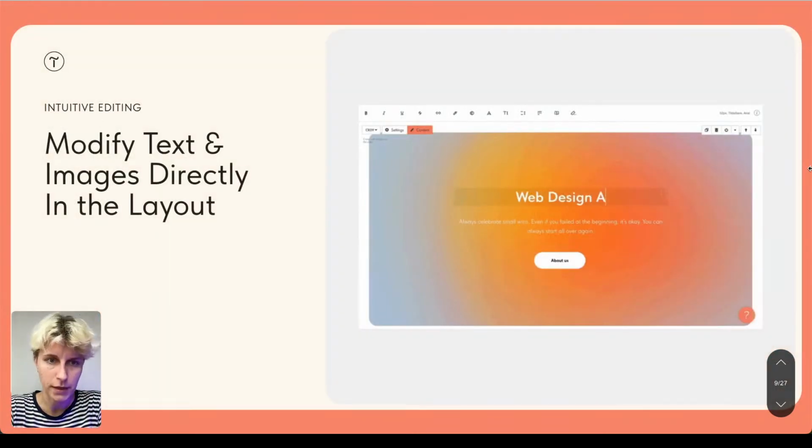It's already there. In order to personalize those blocks, you can simply modify text and images directly in the layout. All the same goes for buttons. And then some settings according to your needs can be modified in the settings tab. I will show it to you in a sec.